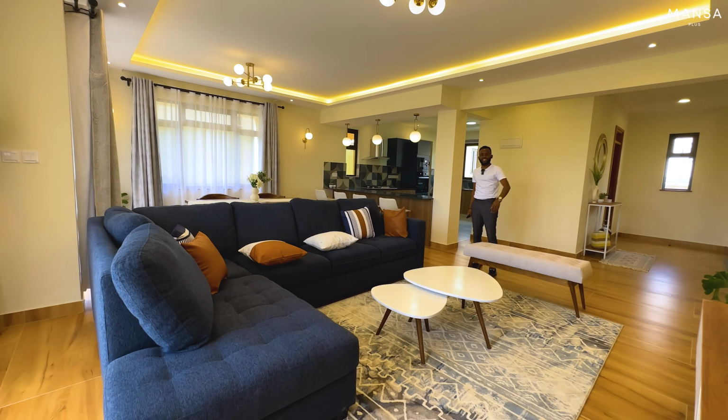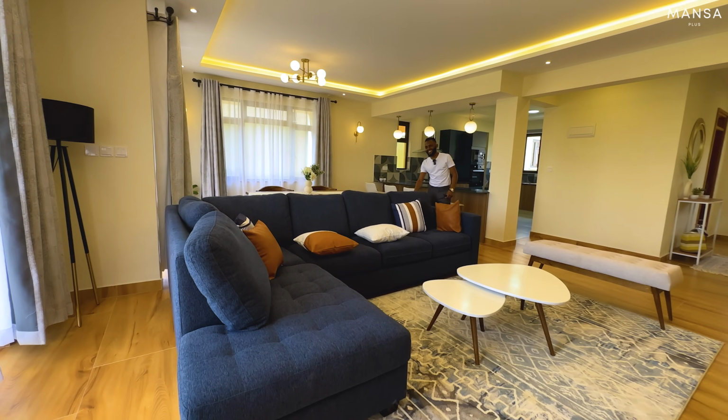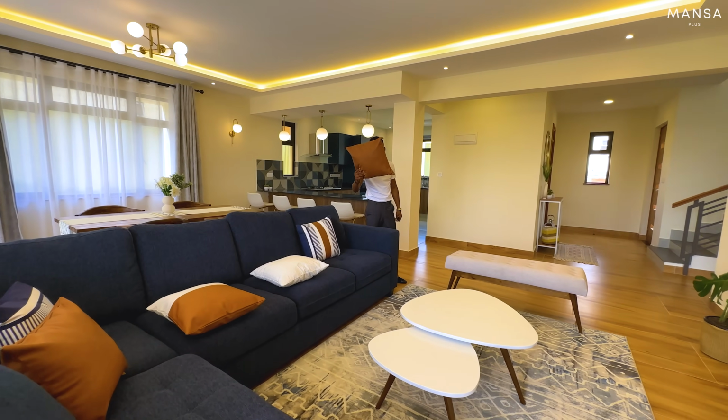I actually have been shopping for L-shaped seats. And I think this one looks nice. Yeah, it's nice. And I like the color palette, the blue one. Comfy, by the way. Yeah. I also like their pillows.